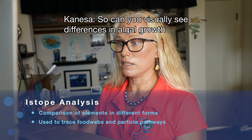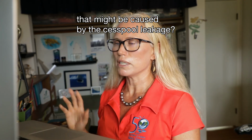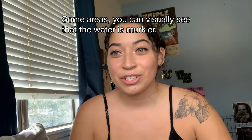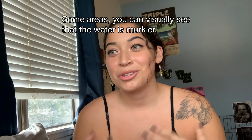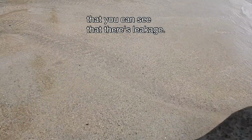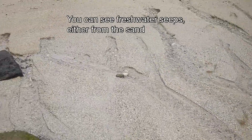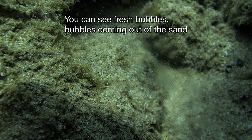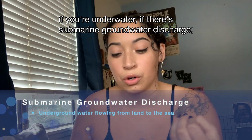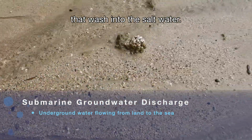Can you visually see differences in algal growth that might be caused by the cesspool leakage? Yeah, absolutely. Some areas you can visually see that the water is murkier. You know what you're getting into. Other areas, it's not necessarily that you can see that there's leakage. You can see freshwater seeps, either from the sand or in the water. You can see fresh bubbles coming out of the sand if you're underwater, if there's submarine groundwater discharge. Or even in the sand, it creates these little pools that wash into the salt water.